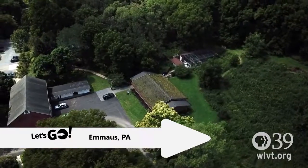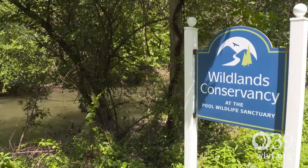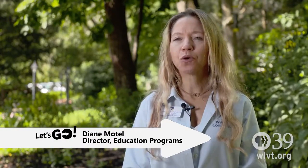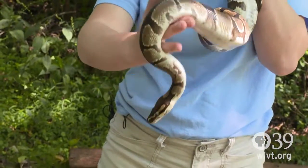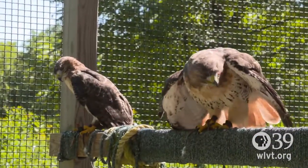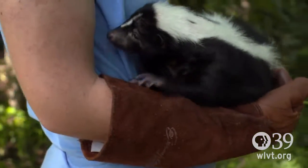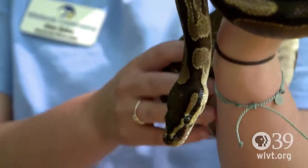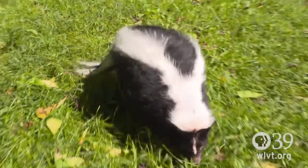Cole Wildlife Sanctuary is located in the heart of Emmaus, Pennsylvania. The Little Lehigh River flows through our property, and so we are very accessible no matter where you are in the Lehigh Valley. So we have a variety of wildlife, everything from snakes, we have some mammals, and then we also have birds of prey, owls, a crow, all sorts of animals, mostly native and some non-native as well. And so we use those for programming to educate people on their role and how we impact them and what their status is.